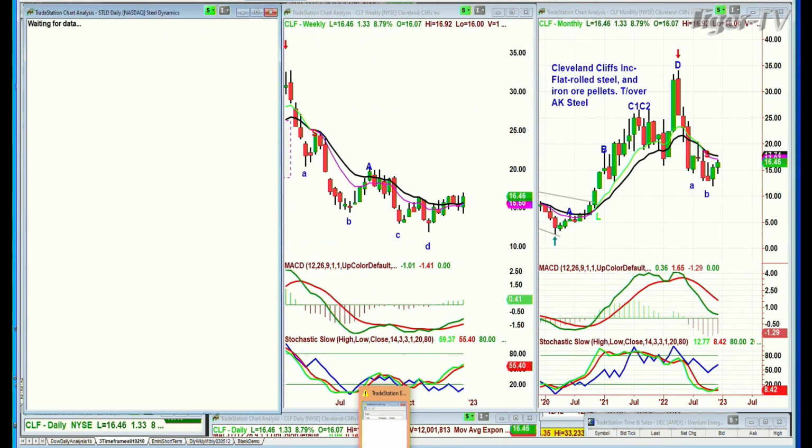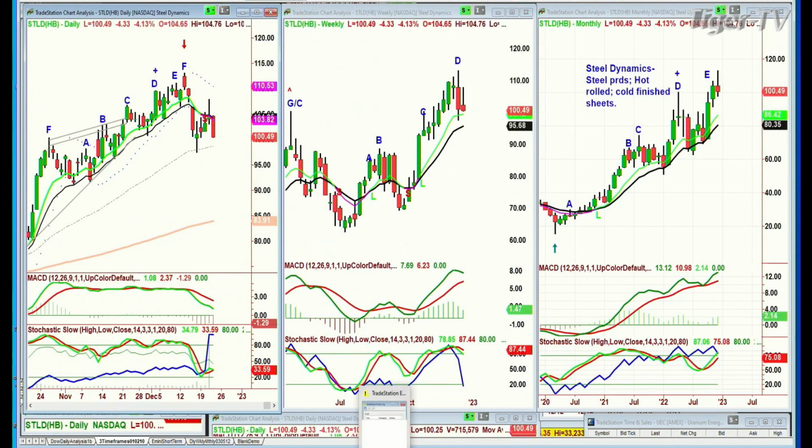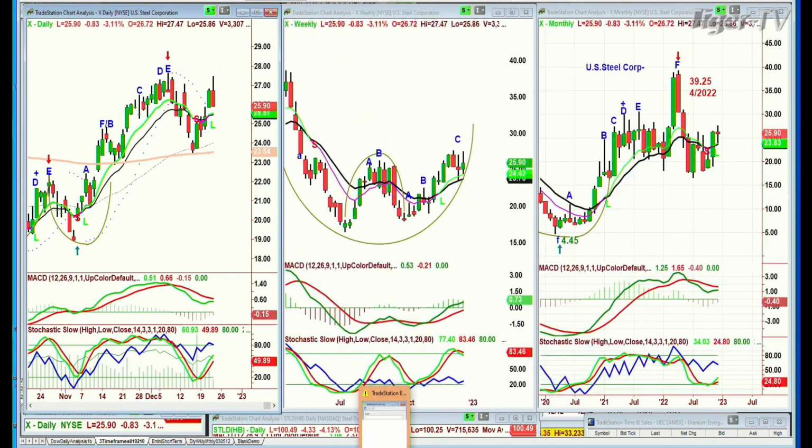STLD, Steel Dynamics, made a peak F. Look at this, big pullback in Steel Dynamics. Yeah, ex-US Steel, peak E, did a type of a retest from the 200-period moving average. Isn't that amazing? And it went to a peak C, maybe peak C1, C2. So yeah, be a little careful here. That's all. I'll be back. Dow's down 408.